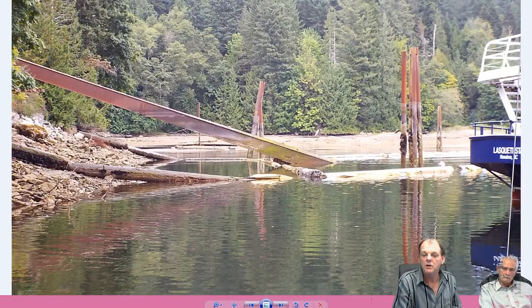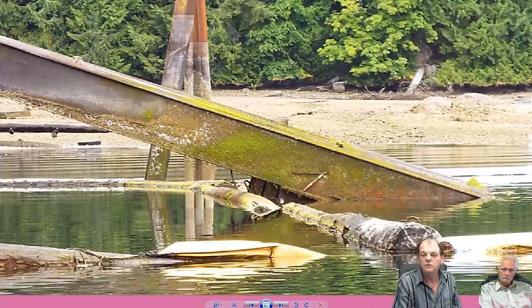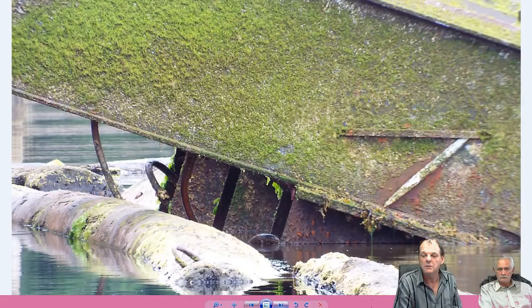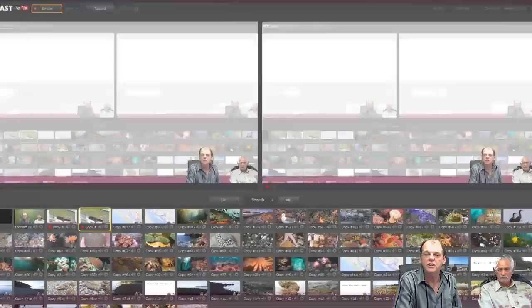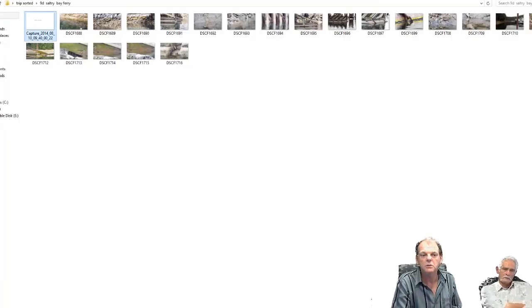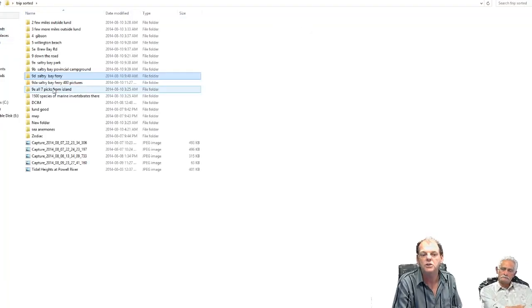So let's jump. Oh, we've got to zoom in on it. Hang on. There you go. That's a better picture. You can see nothing. There's a bit of, it could be rust, but it could also be some sponge you see down there in the corner. No, that's rust. And then you see the green algae. So let's go back to another set of places. This is where we jumped on the ferry. We zoomed in on the coastline.